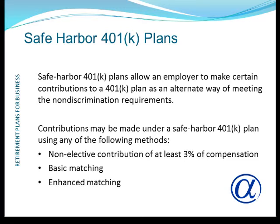Safe Harbor 401k plans. Safe Harbor 401k plans allow an employer to make certain contributions to a 401k plan as an alternative way of meeting the non-discrimination requirements. Contributions may be made under a Safe Harbor 401k plan using any of the following methods: non-elective contributions of at least 3% of compensation, basic matching, enhanced matching.